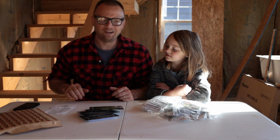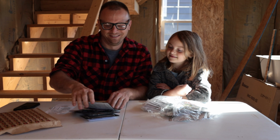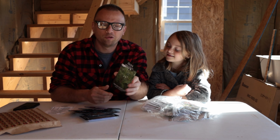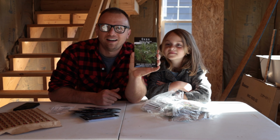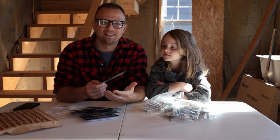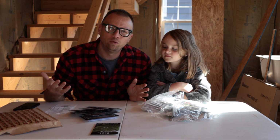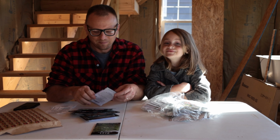Oh, they got another $35 of my money. It's just money. I got an okra heavy hitter. A farmer friend of ours at the market told me that this is a really awesome variety of okra. So I'm going to try to grow some okra for our farmer's market next year.